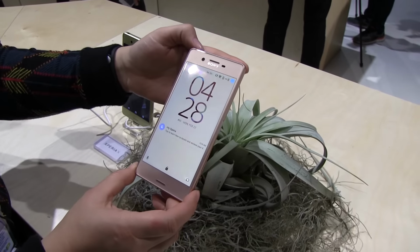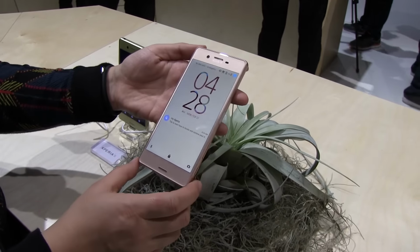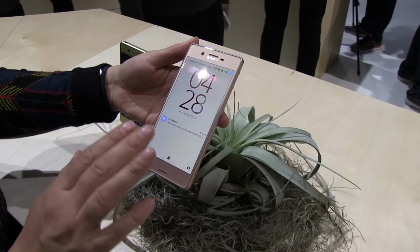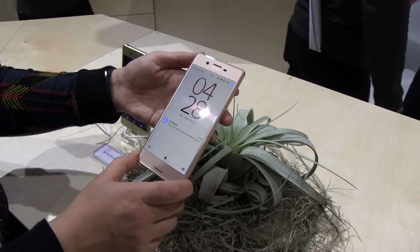So here we have the Xperia X. It's got a 5-inch display, 1080p. It's got the Triluminos display, and when you check out our versus Z5 video, you're going to see that this display is actually pretty dope.